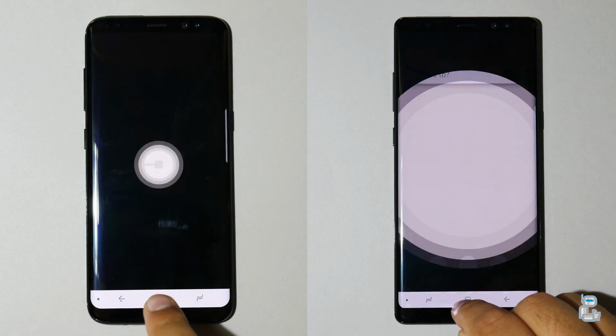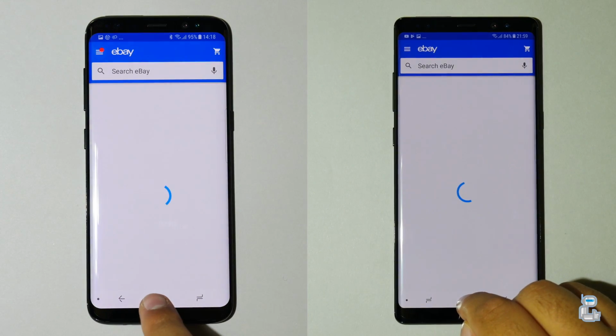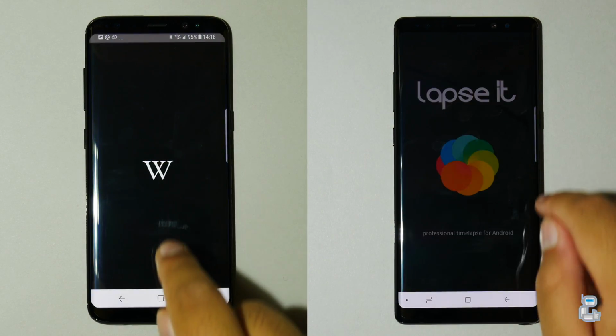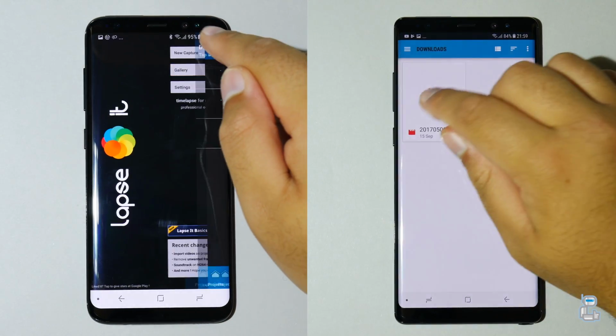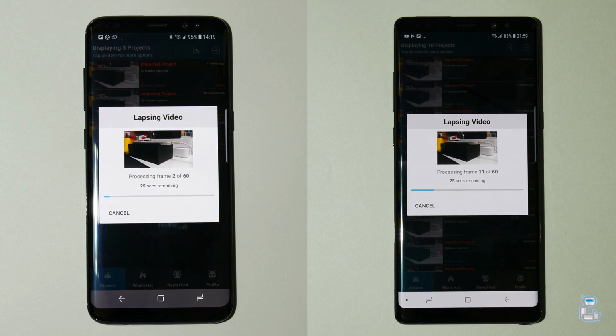And as they both finish loading Uber at near enough the exact same time and go on to opening up another row of applications, starting off with eBay, Amazon, Wikipedia and then Lapse It Pro, you can also see that the Note 8 is starting to pull ahead very slightly, as it was first to load up Lapse It Pro. I do now want to quickly mention that both of these smartphones are of course going to be exporting the same video file, which was a 2-second video file shot at 4K for 30 frames per second. So even though the Note 8 was first to load up Lapse It Pro, you guys can see that the S8 is actually starting to level off the playing field.